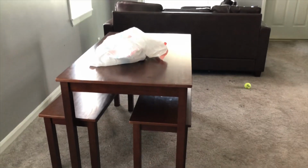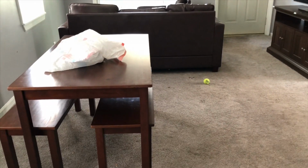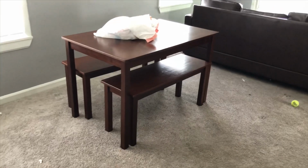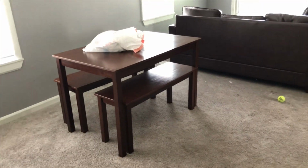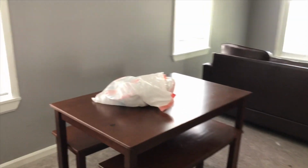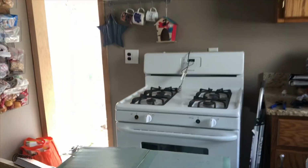So one of my issues with replacing the carpet was we have such a tiny house. Our dining area is in the main area. And I don't want to ruin this brand new carpet that we're spending a bunch of money on. So I wanted to reconfigure our kitchen setup so that we can get rid of these big appliances. So we're actually trying to donate them right now.